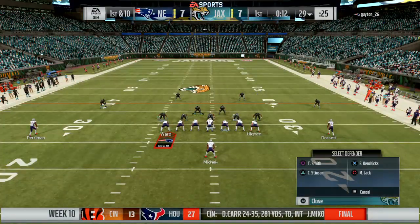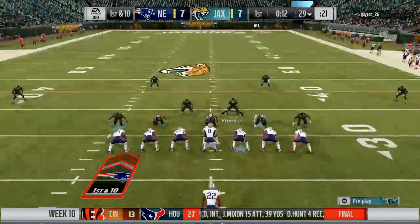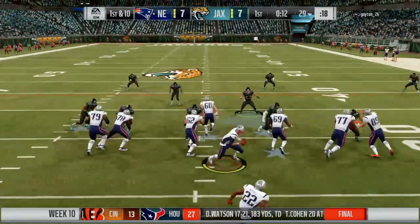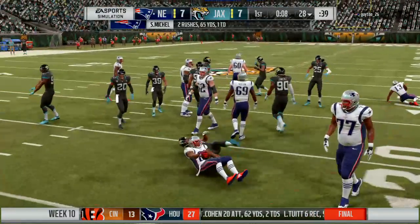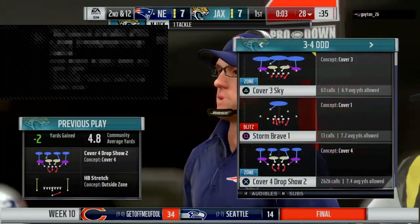Well, hopefully there's some determination that sets in because they weren't ready to go on the last one. Give all the credit to the offensive guys for getting it done, but to allow a run of that length, that's just not being prepared. So now, are they determined? Are they ready to read their keys and make the proper plays? And we'll see how determined they are.